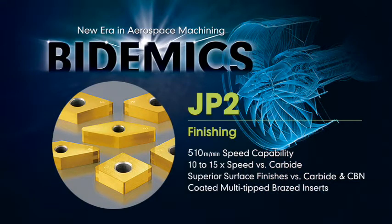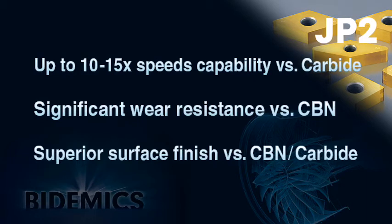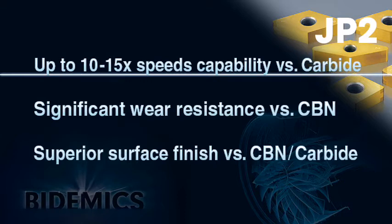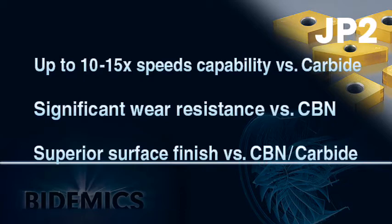JP2 is a coated, multi-tipped insert for high-speed finishing of high-temperature alloys. 4 mm brazed tips provide greater machining stability. JP2 has 3 major strengths as the grade for high-temperature alloy machining. Number 1, faster speed capability. Number 2, significantly increased wear resistance versus CBN. Number 3, superior surface finish on machined parts.